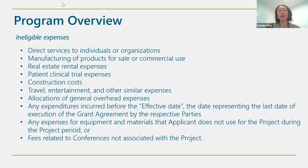If you are, we do not accept budgets where we see cost for rental space. If you are housed at a core facility or research lab, your grant cannot support the rental cost of that space. Or if your project requires the purchasing of property in any way, our grant does not support real estate cost. In terms of direct services, we obviously do not provide. Project, we do not also support. So please be very, very mindful of the ineligible expenses.